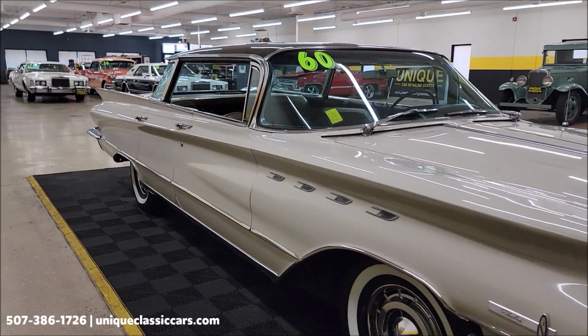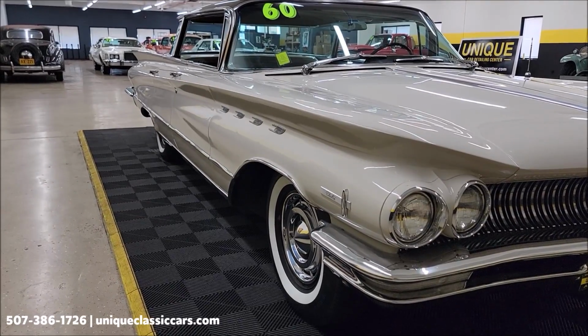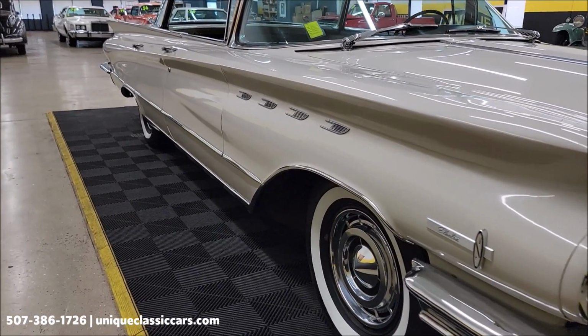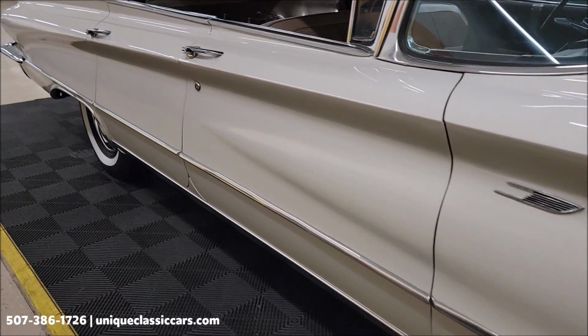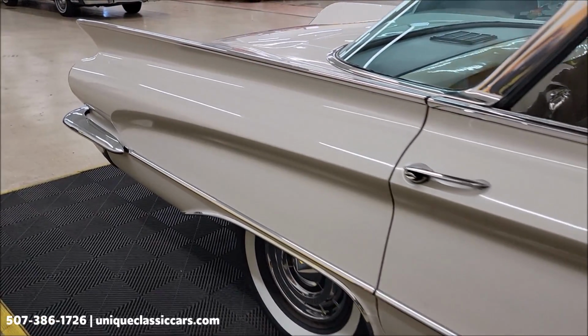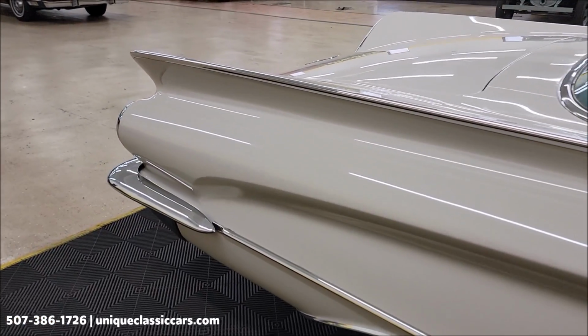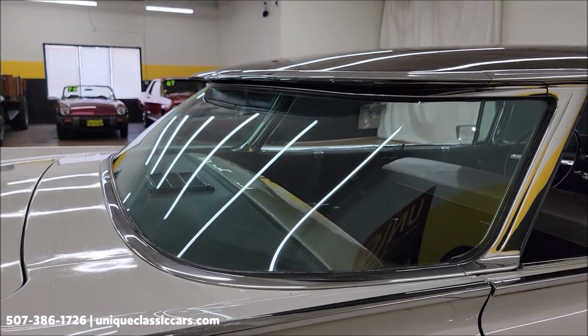Let's take a look down the passenger side here. See how nice and straight these panels are, the body lines, bright work on this car. It's stunning. And you just don't see them like this every day. That rear window, of course, how the roof line lays above it.